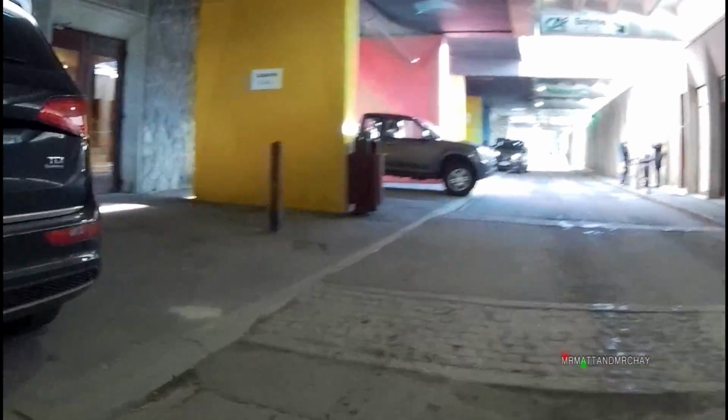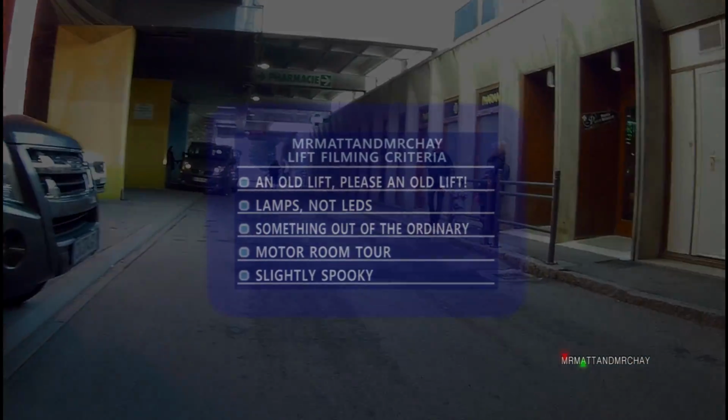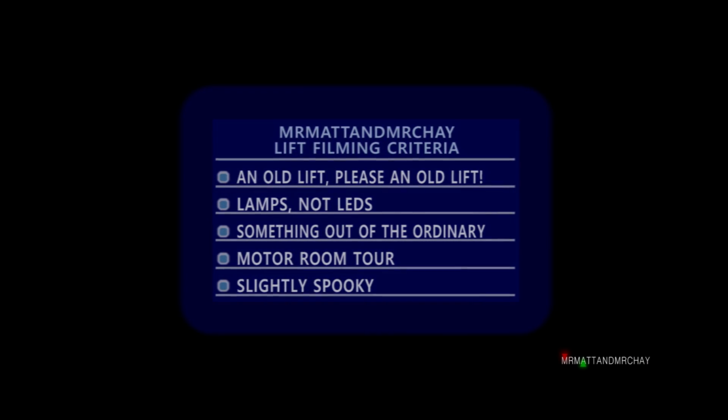I started walking back to our apartment, and I couldn't believe what I'd just done. Rejected the opportunity to have a look inside a motorroom. There might still be something worth filming in there. Well, maybe this ticks some criteria.